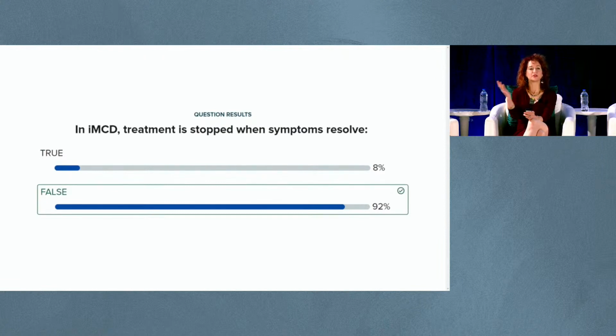So I described the dominoes, the stack of dominoes, and unfortunately, because we don't understand what that thing is that is causing the cascade to occur, when you do stop the therapy, it's really quixotic. It's just the symptoms come back in 4 weeks, 8 weeks, 3 months, something like that. So for right now, it becomes a lifelong therapy.